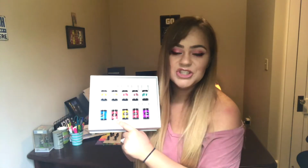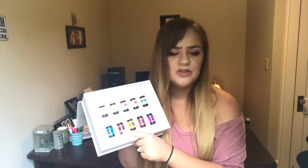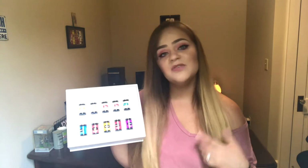Then we have Raven, which is great for respiratory support. It's good for sinus pressure, a sore throat, any type of congestion. It's great to put on your feet and on your chest, but it's also great to diffuse at night. I find that it helps me sleep better because I get a stuffy nose at night. I don't breathe as well at night for some reason, so that definitely helps me sleep better when I put it into that blend.